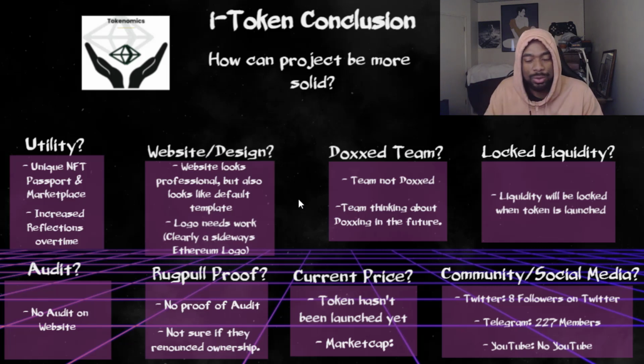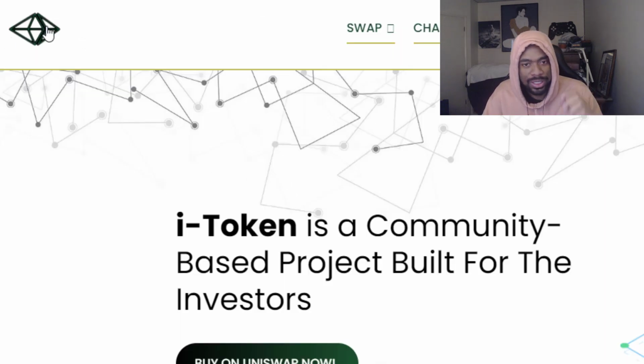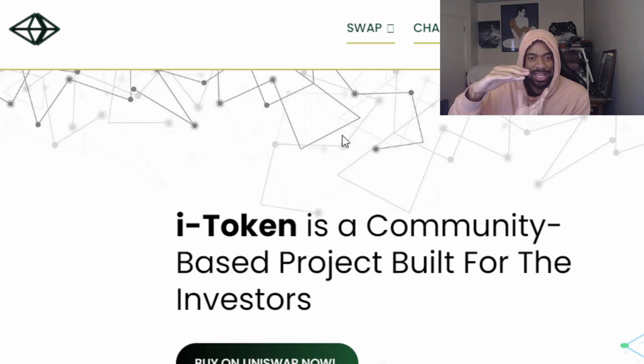So I don't look too deep into that. But as far as the logo, I feel like the logo may need work, because if you look at the logo right here, or if you look at the logo on their website, you could tell that the logo is pretty much the Ethereum logo, just turned sideways, right?